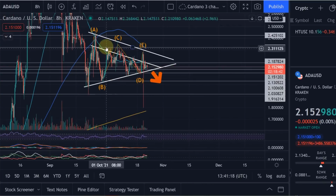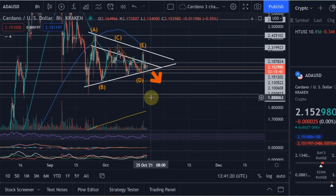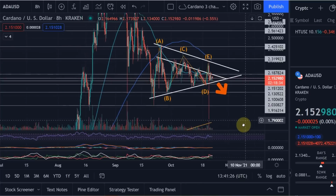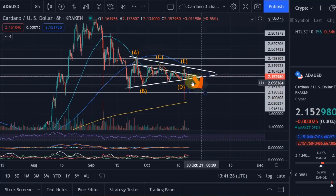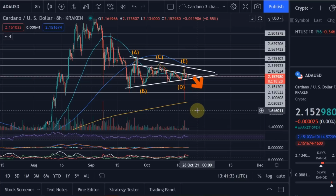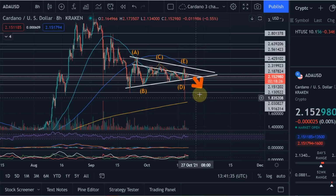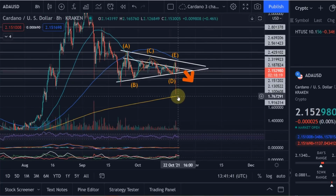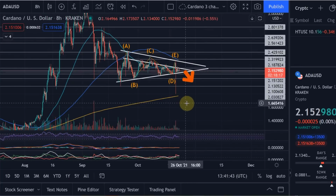But that count here, if it was correct, would indicate we're moving down. So again, in a sideways move, you can't really tell. You need to wait for a breakout. You can't say what's going to happen. I mean, overall, we are in an uptrend. I did say in previous videos that I expect, and that's still a scenario, that we come down once more to 180 or even a little bit lower. That is still at play, and it could still happen.